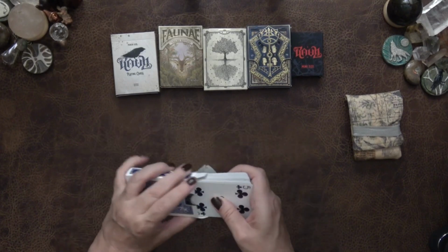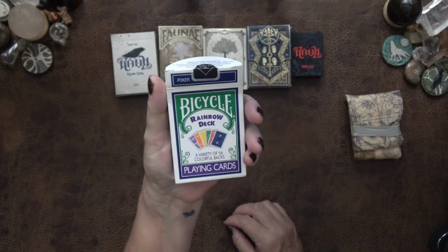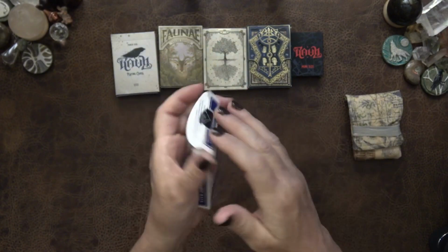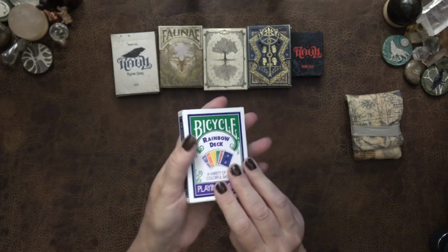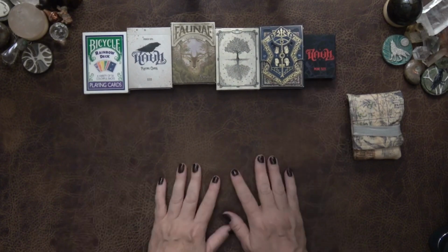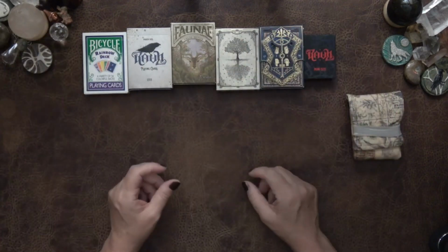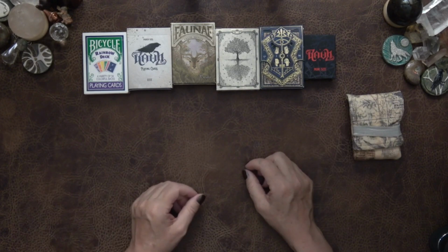You can get these on Amazon. It is called the Bicycle Rainbow Deck, a variety of 56 colorful backs. Again, there's another one that has the same back, just in the colors, that you can find as well if the differing backs bug you. But big time favorite for me there. So those are sort of my top tier. Any one of these makes me happy and has seen a lot of use in playing card divination.